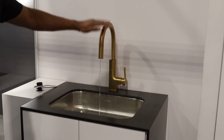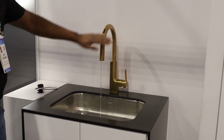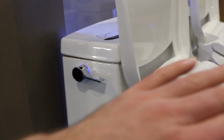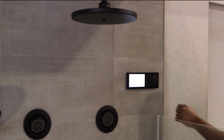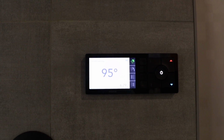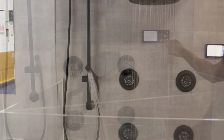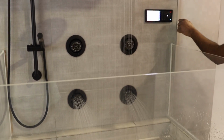Gesture control is alive and well with Kohler's whole suite of products. They had faucets as well as toilets that were both gesture controllable and highly accurate. Flow by Moen, this was my first chance to actually sit with a panel for some time and play with this device, and I will say it is very impressive, and I think most people who have the opportunity will really enjoy a device like this, especially if you can get an installation with multiple shower heads.